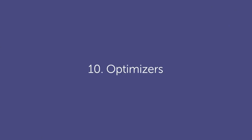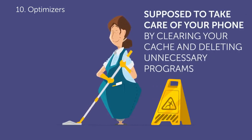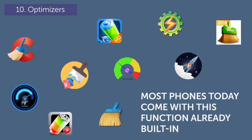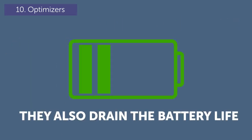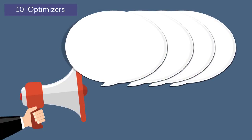Number 10. Optimizers. Optimizers, like Clean Master, are supposed to take care of your phone by clearing your cache and deleting unnecessary programs. But most phones today come with this function already built in, which makes these apps essentially useless. They also drain the battery life. So really, optimizers don't make your phone system faster, they just slow it down and bring you ads as an added bonus.